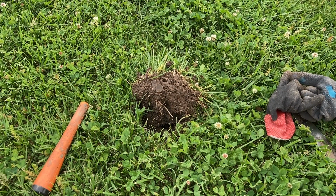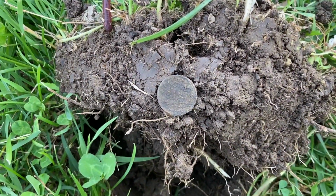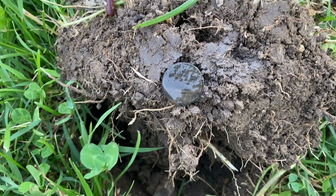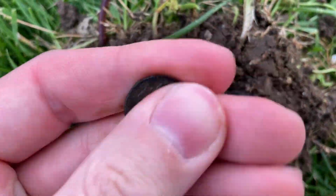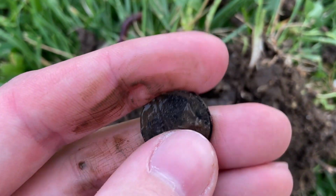Hello and welcome back everybody. It has been kind of a slow week so far, but I just got my first wheat penny for the week, it looks like. I'm going to put a little bit of water on this and maybe we'll get a date off of it. It was probably like 4 inches down. Kind of a dark wheat penny, looks like.